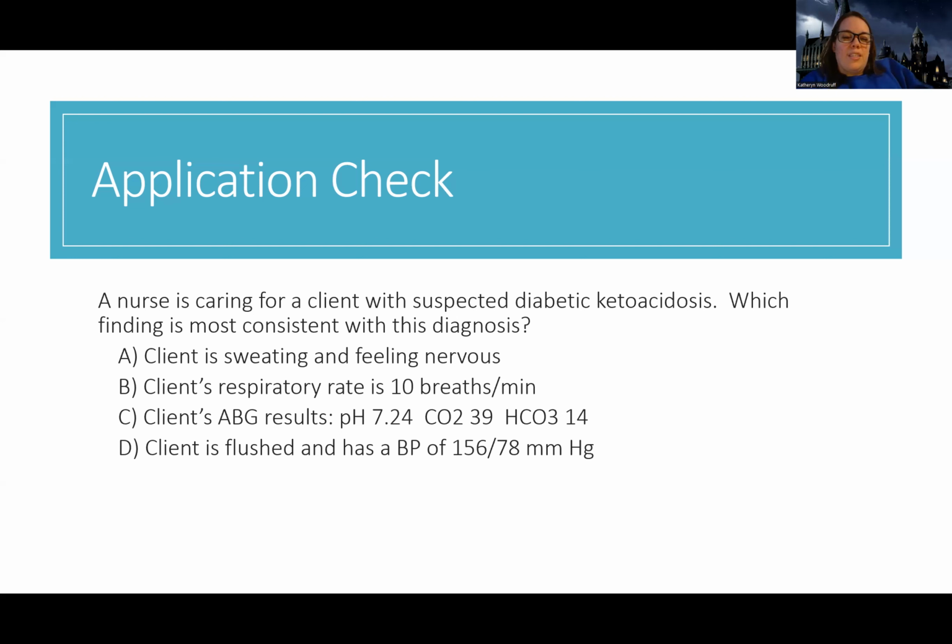The last one says they're flushed and they have a blood pressure of 156/78. The flushed kind of throws me off a little bit. It makes me want to choose it, but I feel like with the severe dehydration, their blood pressure would actually be low rather than high. So I don't think that's consistent.